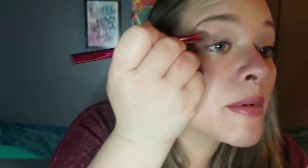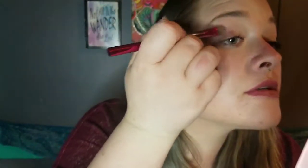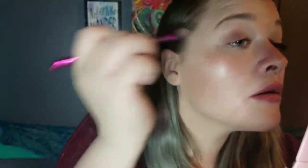You really got to make sure you get all that crap out. I don't care how many times you have to dip it back in there. You got to, or it's going to end up all over your fucking face. Which I guess is why people will spend the extra money for more expensive eyeshadow that does not do that. But we ain't them. Okay, well, I'm not them. Y'all might be them. I'm cheap.